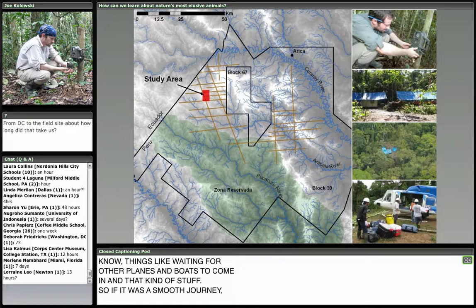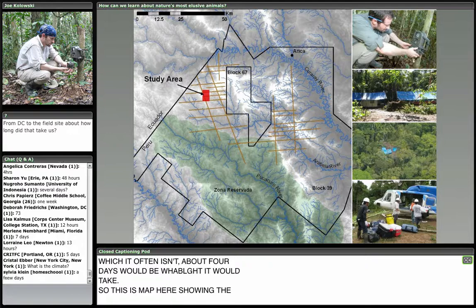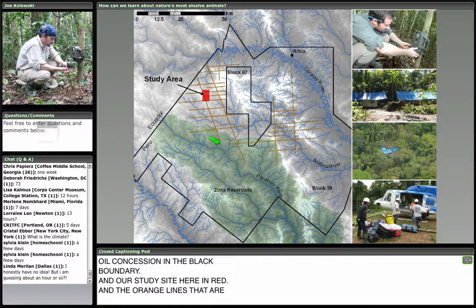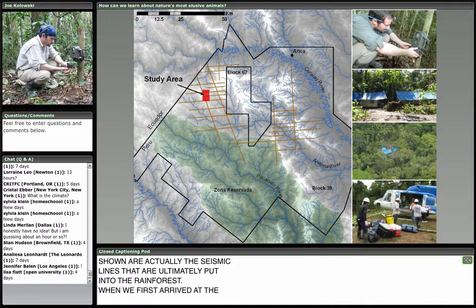So this is a map here showing the oil concession, the black boundary, and our study site here in red. And the orange lines that are shown are actually the seismic lines that were ultimately put into the rainforest. When we first arrived at the forest, those lines aren't there. Those weren't present because we wanted to get there before any of this exploration actually started.